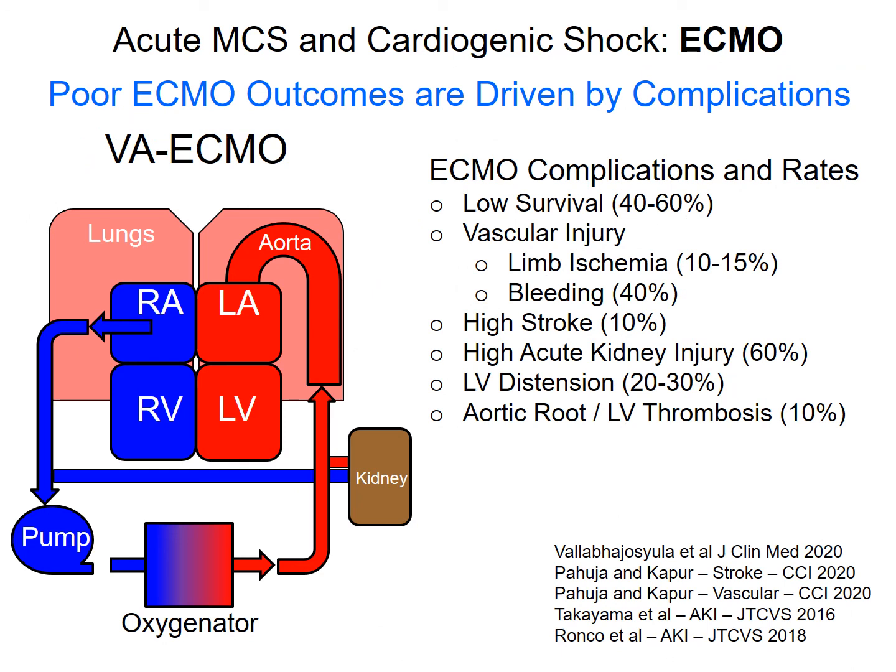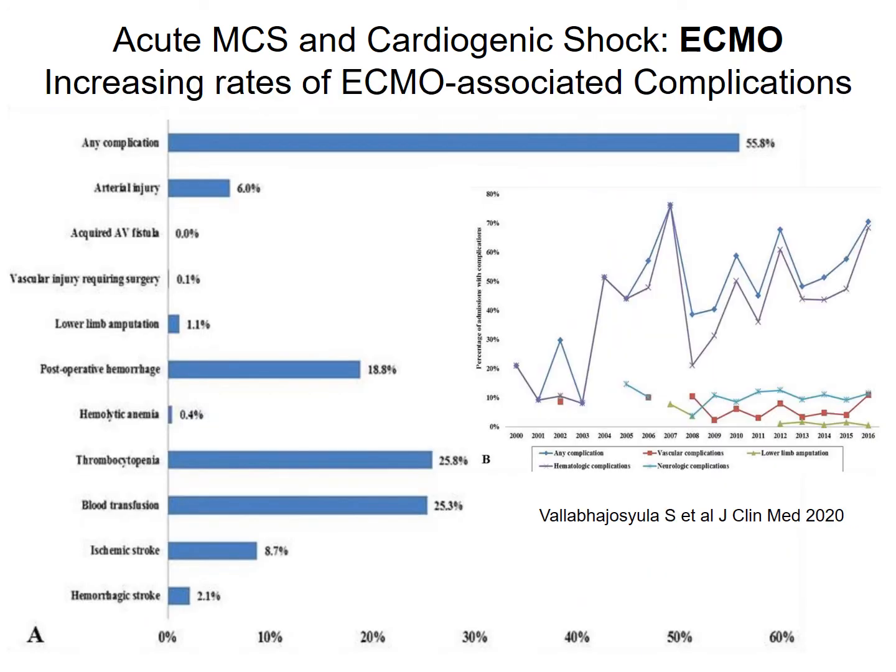Now, the reason why this becomes important is that poor ECMO outcomes are driven in large part by complications. And these are the various complications that are listed here on the right, and you can also see some of the key references that look at some of the contemporary data, especially looking at vascular injury, stroke, kidney injury, LV distension, as well as thrombus formation. But I think this recent analysis also highlights that despite the fact that we're increasing the use of ECMO, we are seeing that this is actually associated with an increasing rate of ECMO-associated complications.